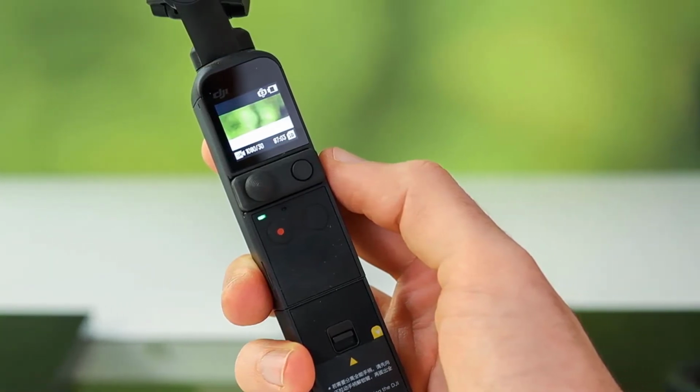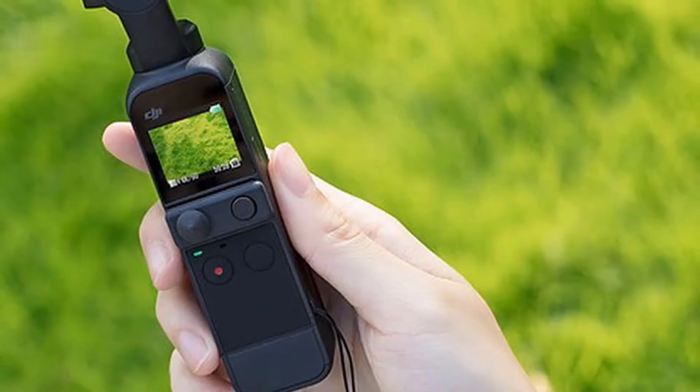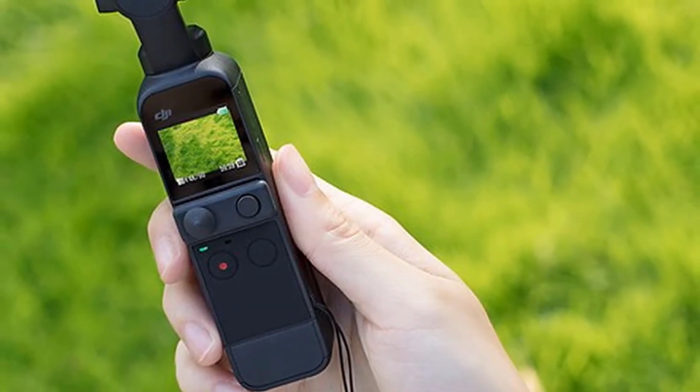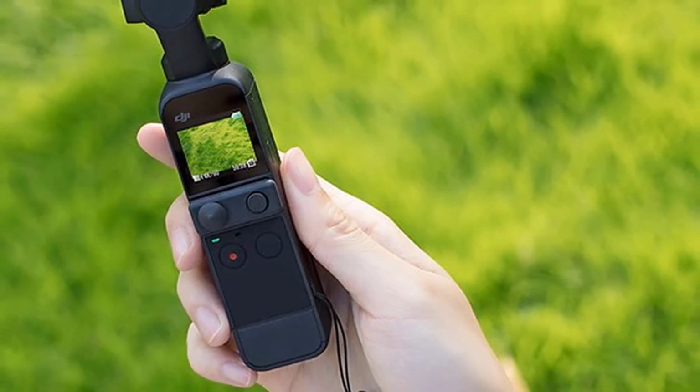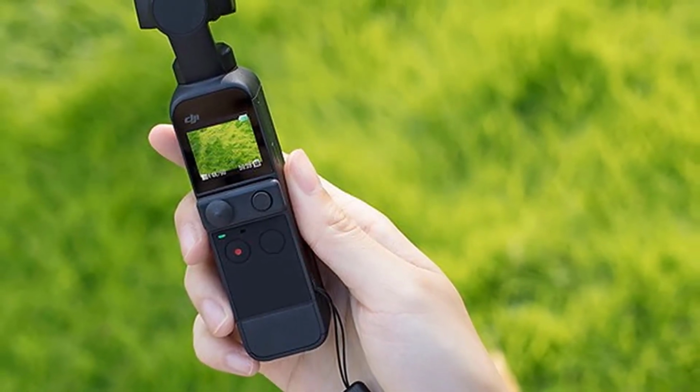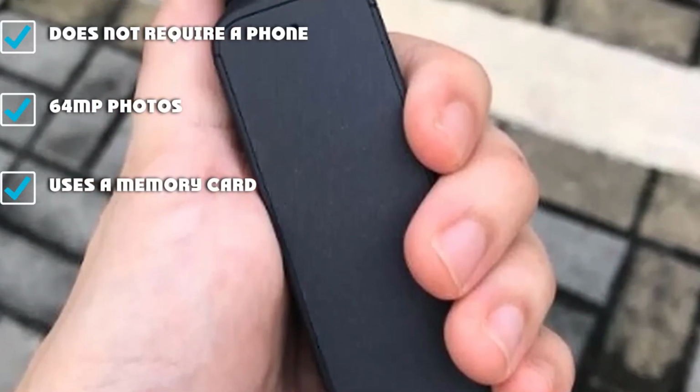Our favorite feature of the Pocket 2 is that you can shoot with it standalone, or you can physically link it to your phone to use your phone as a larger screen or change settings. The quality of shots this model produces is ridiculous. It shoots 4K video and up to 64 MP photos even when it is not attached to your phone.